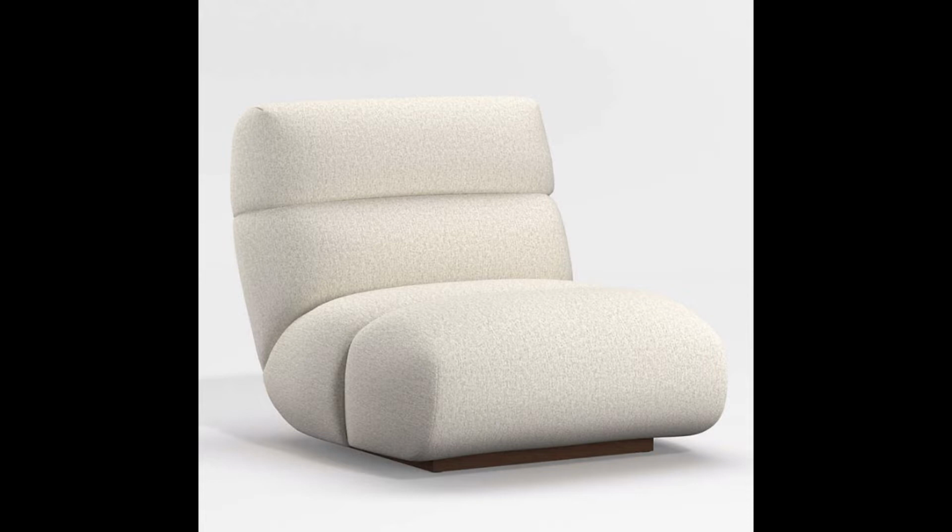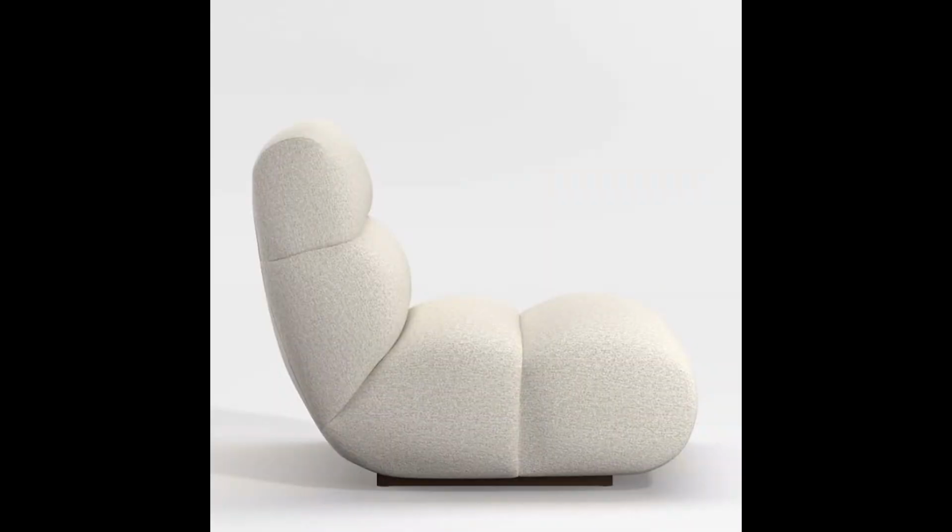This one is much more angular, but still with that softness. Love that one. I don't think I would love that there weren't arm rests on it. I think that'd be annoying to sit in, but I like it.